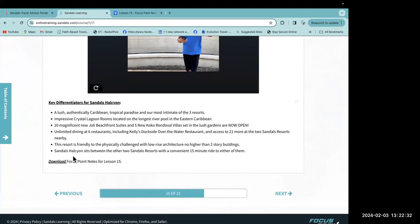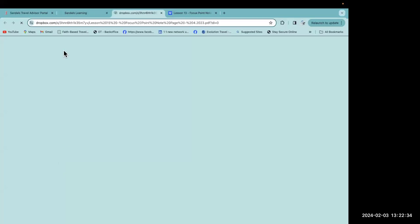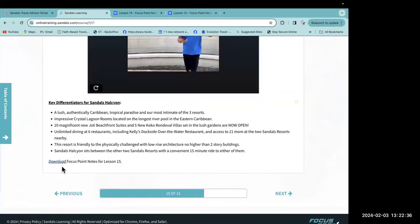So that's key. That's a key factor, and I really appreciate that, being on the older side. So the Sandals Halcyon, I pronounced that wrong again, sits between the other two Sandals resorts with a convenient 15-minute ride to either of them.